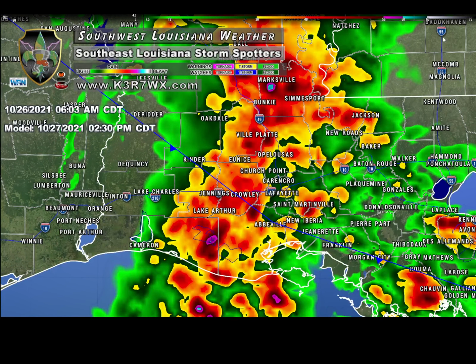It's going to move in and move out. But again, be prepared. Ponding of water on the roadways and what have you. It's going to make driving pretty gnarly tomorrow. So just use extra caution if you're out on the roads tomorrow.